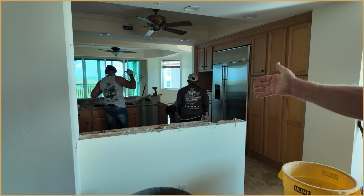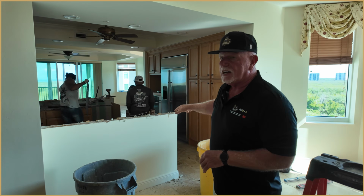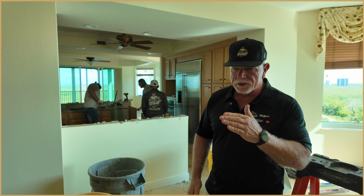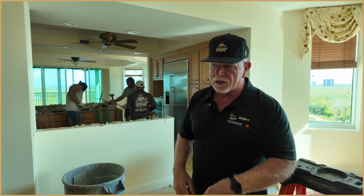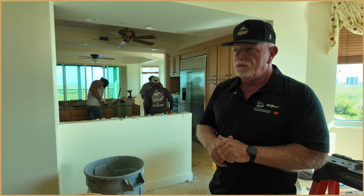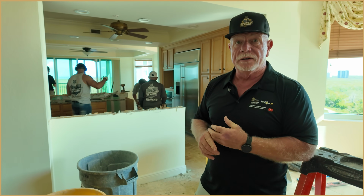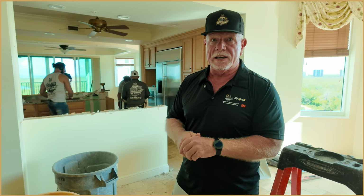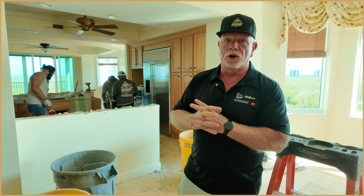Joe will do the majority of the demolition, and these guys are gonna run debris nonstop. They're running from here to the elevator, from the elevator to the truck, about 400 or 500 feet each way, over and over again. So how do you eat an elephant? One bite at a time. That's how we do this. We've been doing this for a long time.